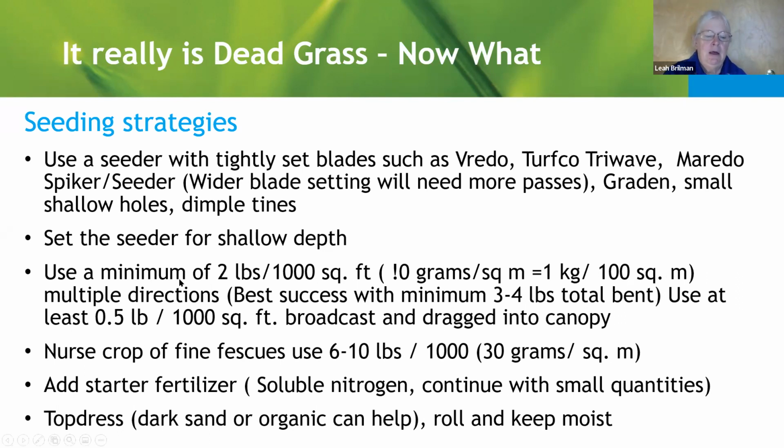Use a minimum of 2 pounds per 1,000 square feet, and that should say 10 grams, not grams. 1 kg per 100 square meter, multiple directions. You actually get best success with a minimum of 3 to 4 pounds of total bent. And I still like people, even if you're using these, to broadcast a little bit and drag it into the canopy so you get some of it to come up in between those lines or those holes.